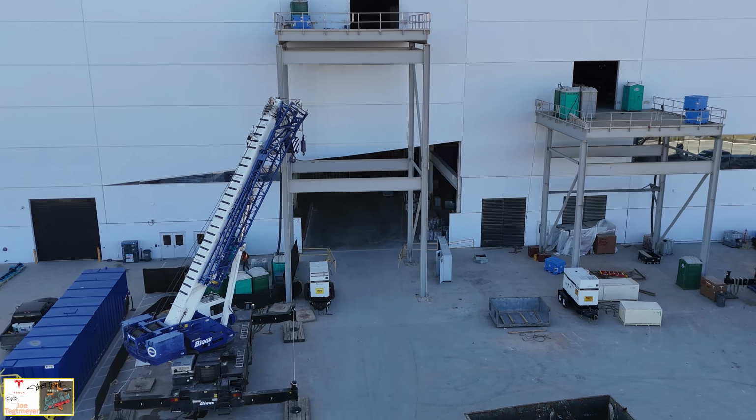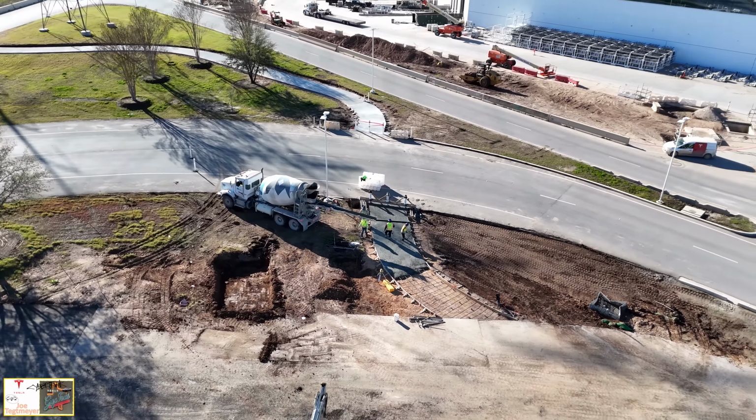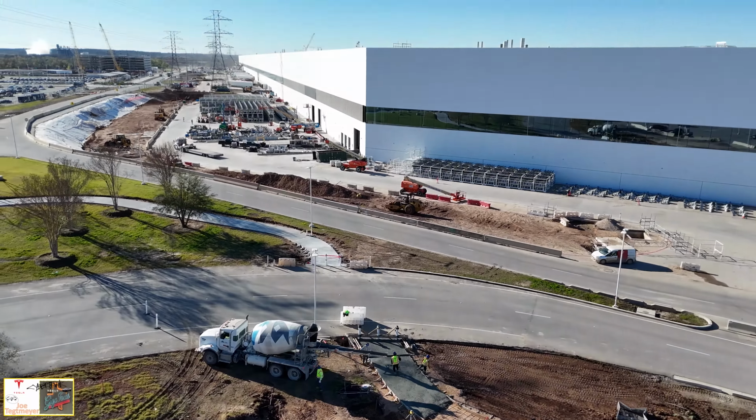last couple of weeks. One of the things I did notice that I want to show you on this part of the site is today the crews are busy pouring this new section of the walkway that they've been working on for the last couple of weeks. You can see it going through the crepe myrtles on the top of the screen, and now they are finishing this section that will allow pedestrians to cross over the road and get to that parking lot.